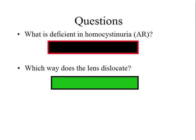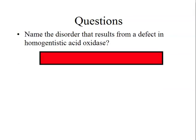What is deficient in homocystinuria? Autosomal recessive. Cystathionine beta synthase. Which way does the lens dislocate? We already said inferior. Marfan's, superior. Disorder that results from a defect in homogentisic acid oxidase. This is the one that can pee in a cup that turns black as you put it on the windowsill. That'd be a great college party trick. Ochronosis. Autosomal recessive.